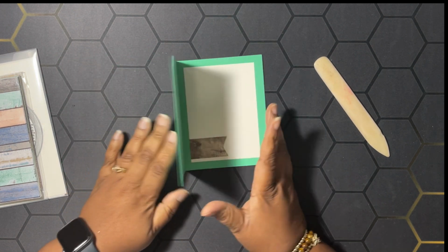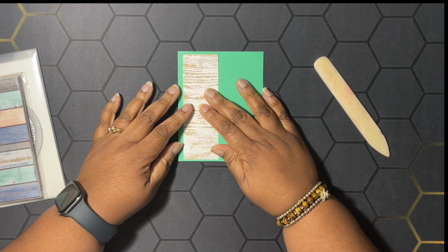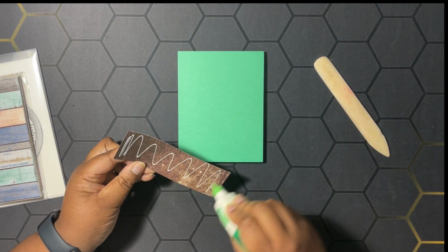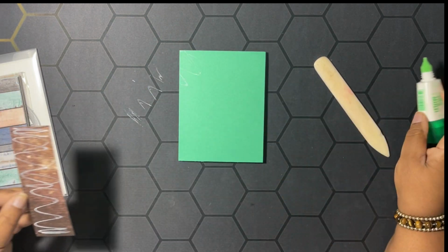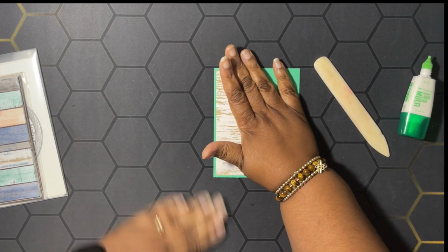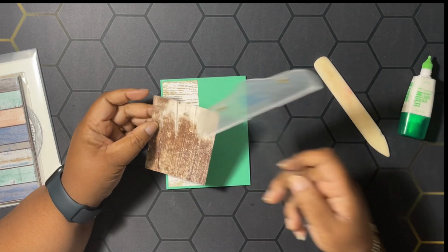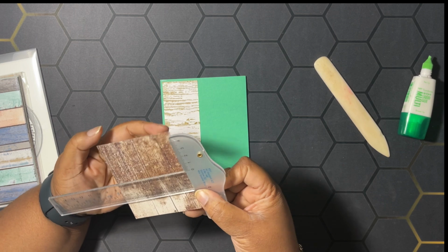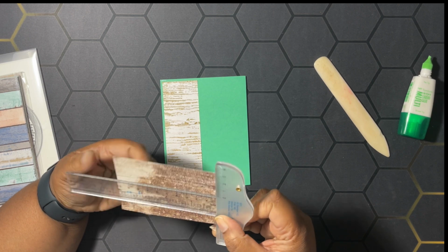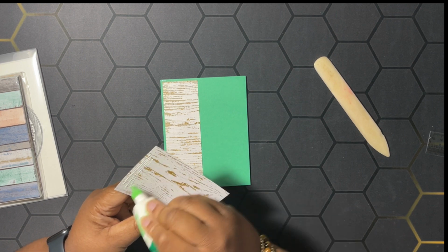This is just a little piece of the Designer Series paper there. So I have a strip here of 1 3/4 by 5 1/4. And we're gonna put this onto our card base. Goodness gracious. I'm gonna have to clean my mat again. And then this piece of Designer Series paper is 3 by 4. Okay. And we're gonna add this on and try not to drop it.